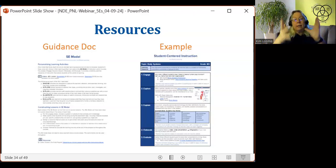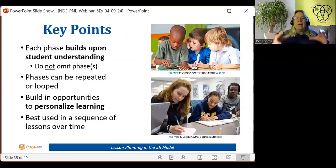If it's a single day lesson, it might look like a playlist, but I like to think of this as something that goes over multiple times, like in a unit of study. But the key point here is that each phase is building upon itself, so we don't want to omit any phases. Now I can repeat, like we did the evaluation. I might want to repeat, or I might want to hook kids in because we want to get some more curiosity. I might want to repeat some stages and loop them back in, but I really want to build on that personalized learning. I really want to build on using the sequence of this in lessons over time.